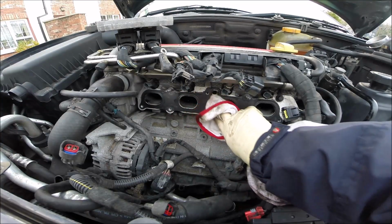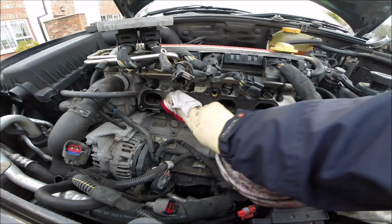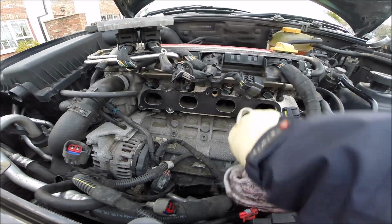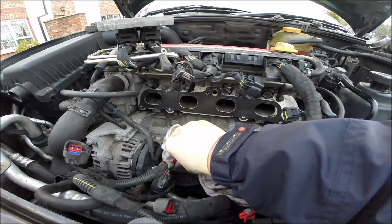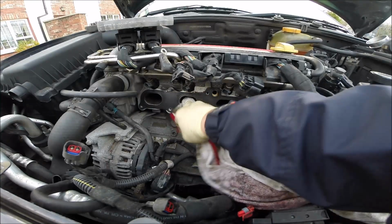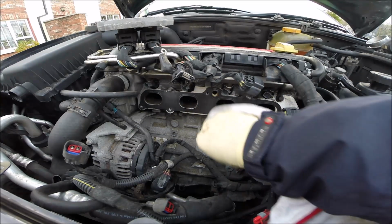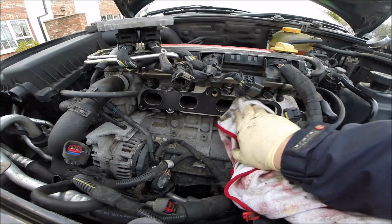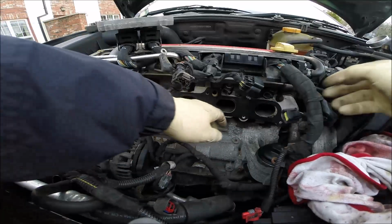Oh, very nice, because the gasket is actually a metal gasket, so you don't have to be worried about this. Try nothing drop there. Okay, that's all we can do now. The valve stem seals I replaced, but that did not help.